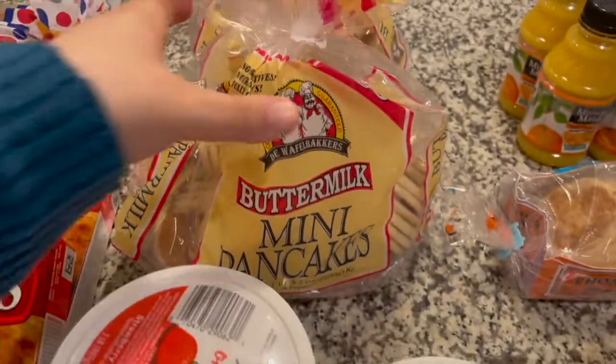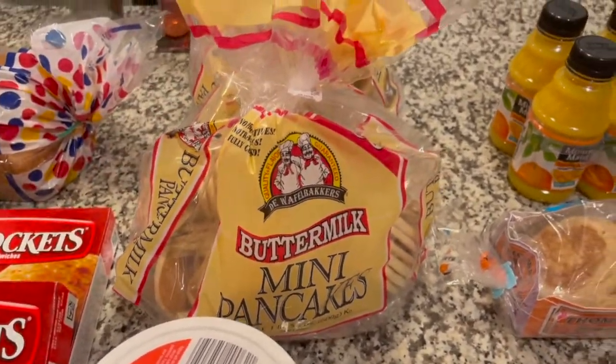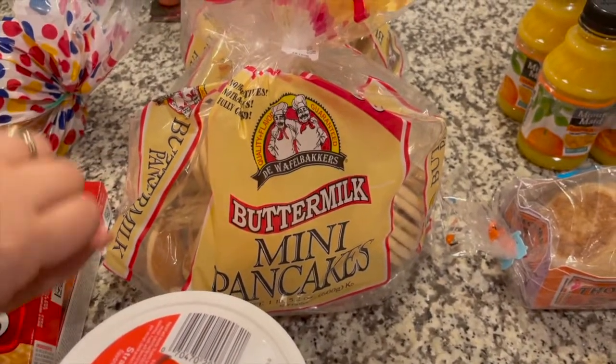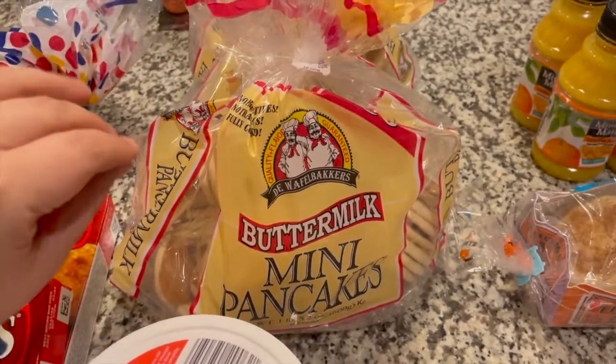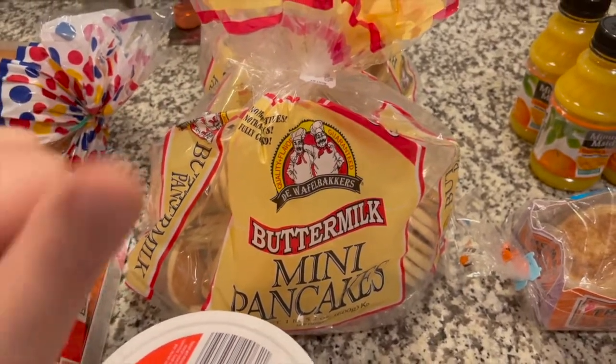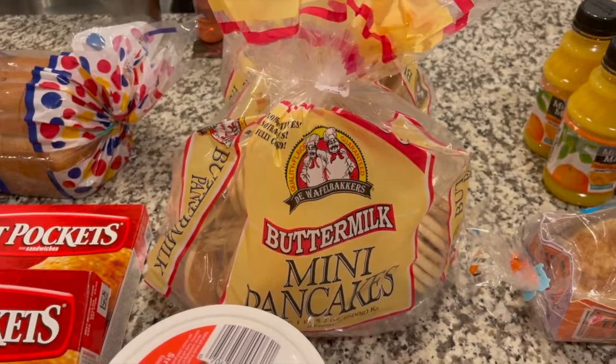In the back, both kids are having pancakes for breakfast this week, and this was also a substitution. I just picked the regular Der Waffle Bakers pancakes, and they substituted with the minis, which is okay because both kids like that as well.